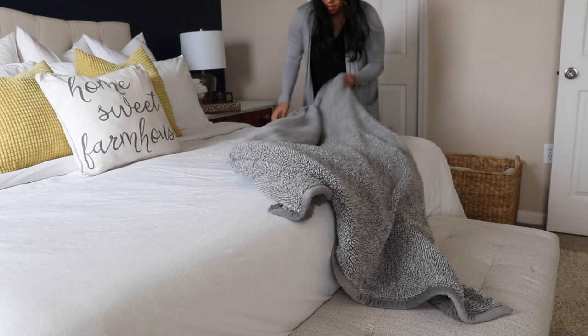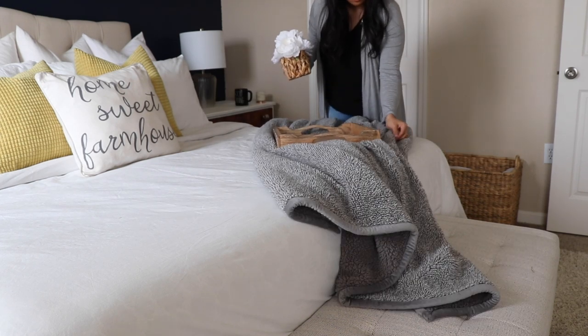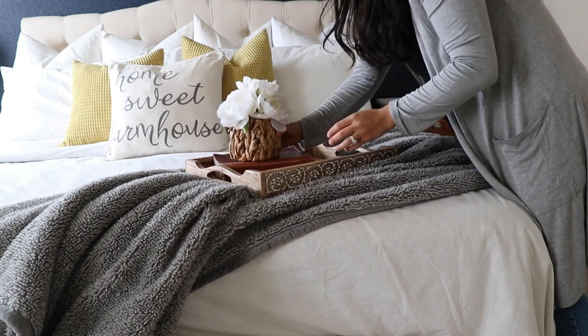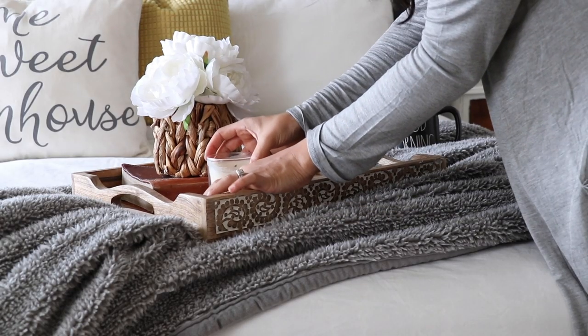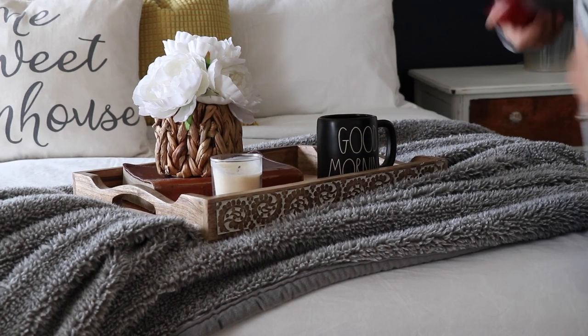I believe the blanket was purchased from Sam's Club. I remember someone said it during the party, but you can find cozy soft blankets really anywhere. Walmart, TJ Maxx, Home Goods, Target. I'm sure you can find a cozy blanket there, but I love the texture and the color of this blanket.